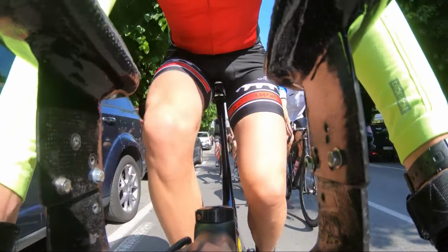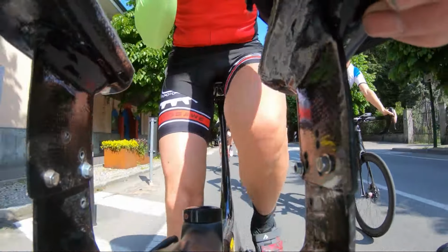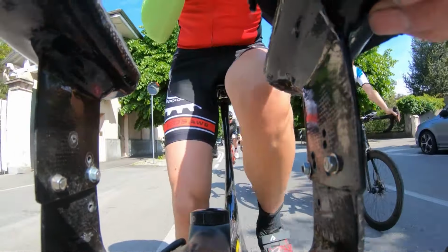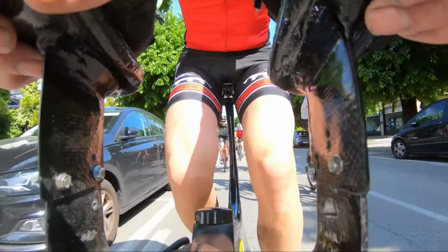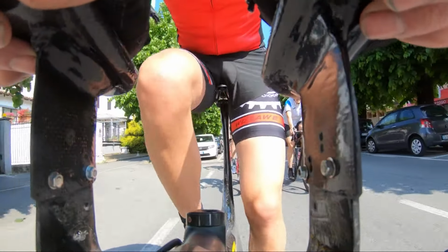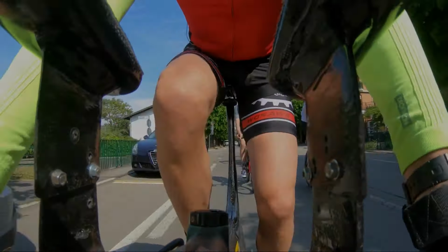Let's see this guy on the right. He doesn't see the bike, but I assure you, if you see this black carbon bike and you are a bike lover, you cannot take your eyes away from this bike. It's not possible. This is another issue.